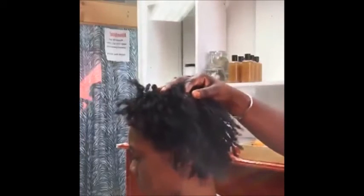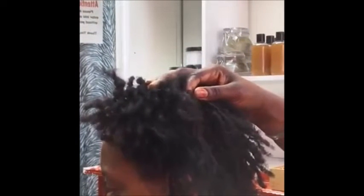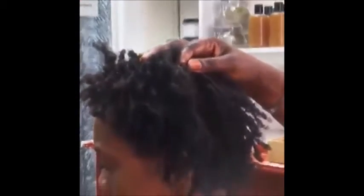So what my client has in her hair, let me see if I can bring it a little bit closer. Okay, if I switch it backwards. Can you guys see it? Okay, it's supposed to be on this side. So I'm going to show you guys what my client has in her hair today. She has the regular interlock.